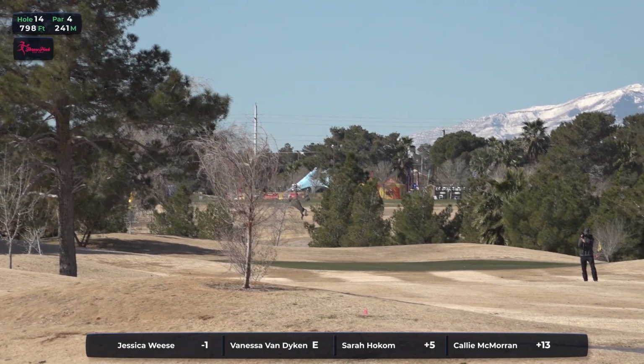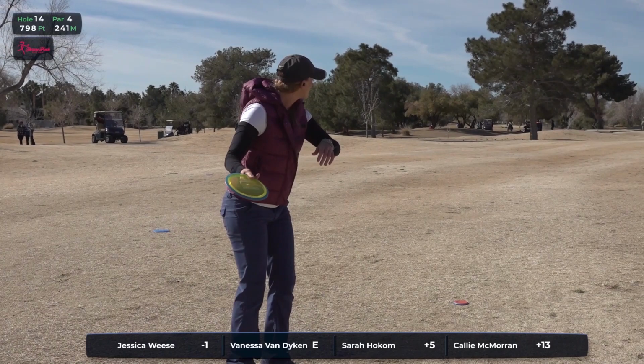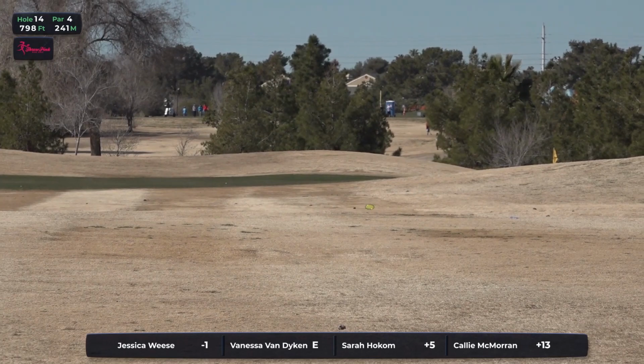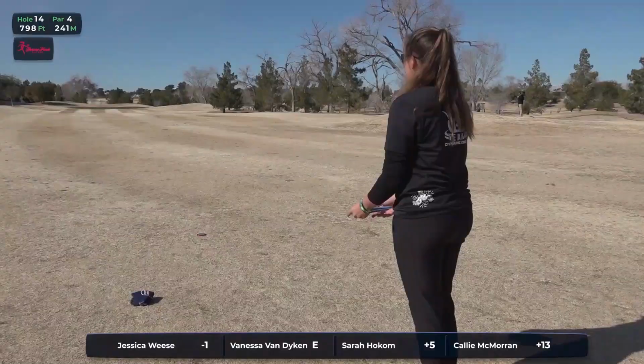You see that snow-capped mountain in the background, something that you're not used to seeing here in Vegas. Just like you said, playing for placement, control, just trying to do everything you can to set yourself up to possibly walk away with that par 4.